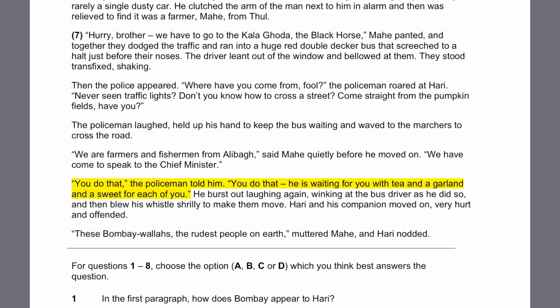In this case, the policeman's tone, I would describe it as one of scorn, right? He clearly doesn't think very highly of these villagers. You can see that where he says things like, "Where have you come from, fool?" So it's not very friendly, clearly, he's pretty rude. "Have you come straight from the pumpkin fields?" You would describe this tone as disparaging, right? He clearly doesn't approve of these guys and he doesn't think very highly of them. He thinks they're just lowly farmers, right? Who've never been to the city and don't understand how the city works, yeah?